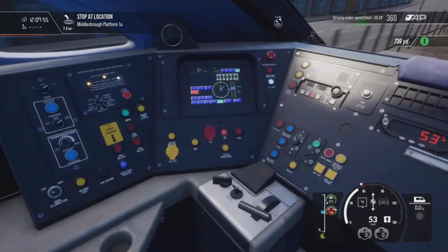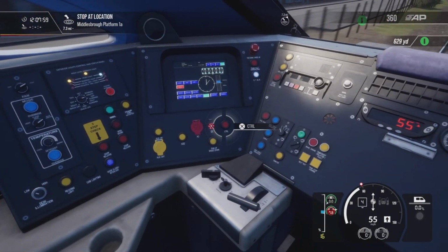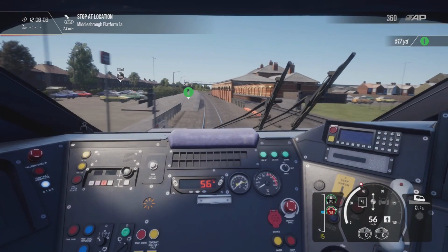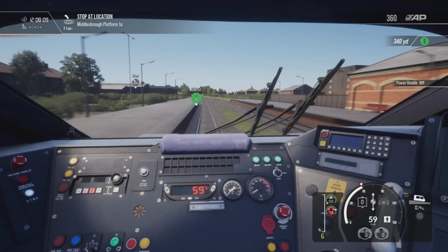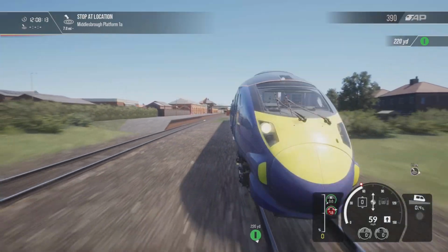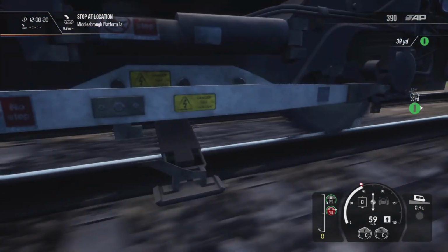I have got it on the DC third rail instead of the AC, so the acceleration isn't as good. I like that station. That's a good station, that one. But it's all right. So I've not got any of the overheads on. We're actually using the third rail.